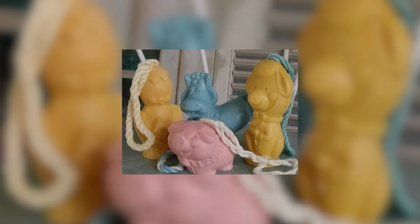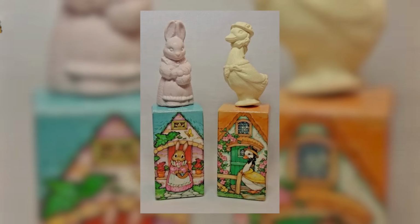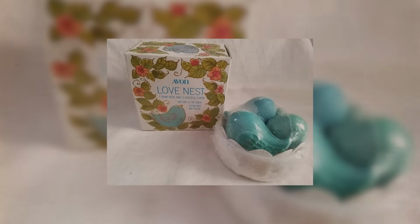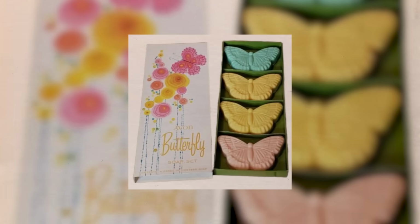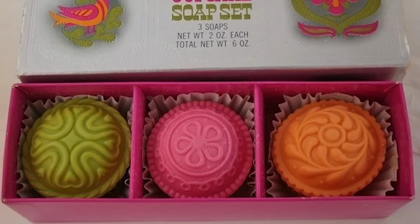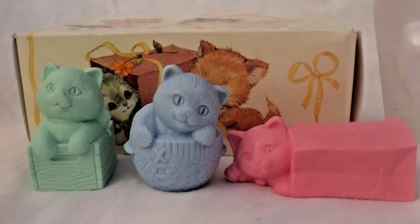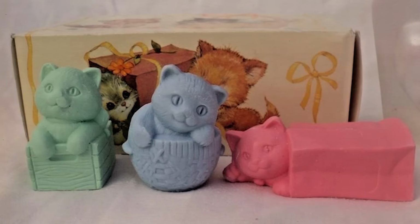They made soaps shaped like animals, flowers, even little children with bonnets and baskets, tiny lambs with bows, Easter bunnies, a pair of lovebirds nestled into a heart-shaped box. These weren't the kind of soaps you lathered up with. These were the kind you placed in a glass dish on the bathroom counter, the ones that looked too pretty to use. The scent was soft and familiar, like rose or honeysuckle, and the detail was surprisingly delicate, down to the curls on a cherub's head or the ribbon on a kitten's tail.